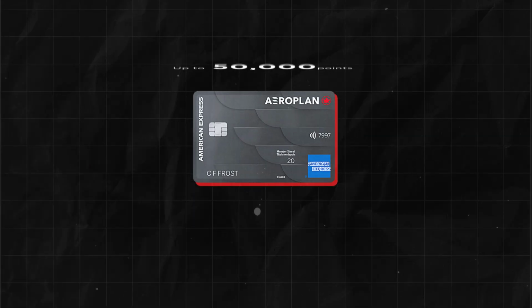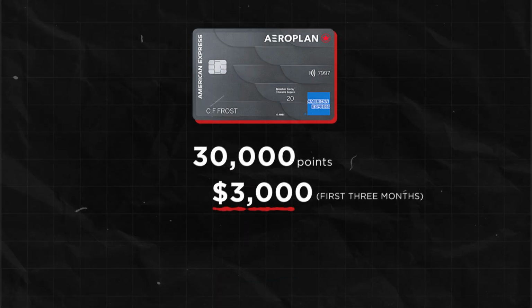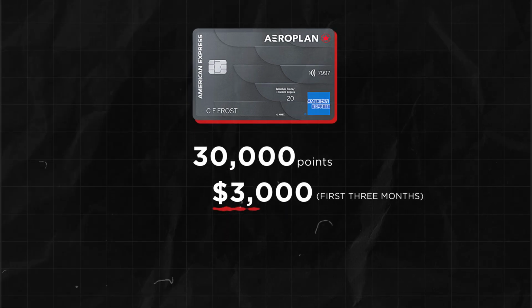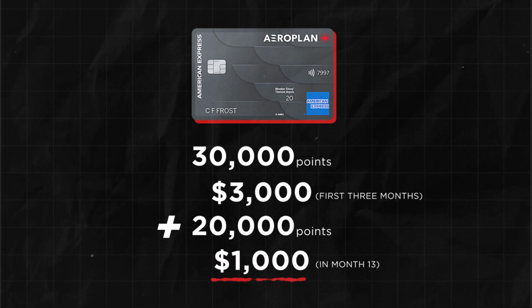But what's a lot more impressive than free check bags are the Aeroplan points you earn, because you'll get a welcome bonus of up to 50,000 Aeroplan points: 30,000 Aeroplan points after spending $3,000 on the card in the first 3 months, and 20,000 more points after spending $1,000 in month 13. Essentially, this means you need to be able to spend about $1,000 a month on the card for at least 4 months to claim the full welcome bonus, so keep that in mind as you decide whether this card is right for you. Now the question is, where can 50,000 Aeroplan points take you?